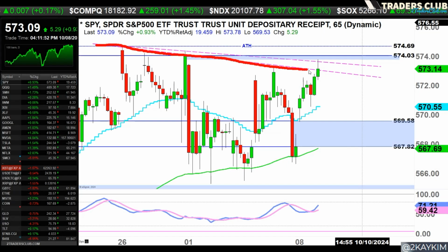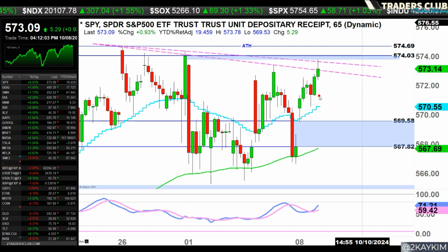So falling resistance here, I connected here, and I connected to this wick, which came to the body of today's close. But I've also made a secondary falling resistance hitting the top of this wick, top of this wick, and you see the top of today's wick. So I can't say that we're fully breaking out of this falling resistance. We still have this down gap remaining, and we've seen these types of moves before.